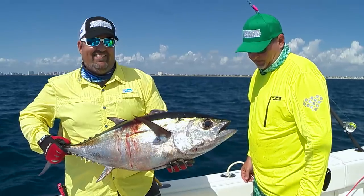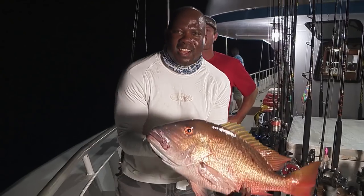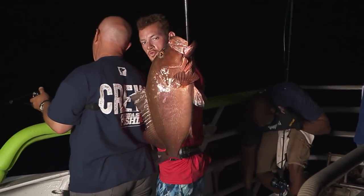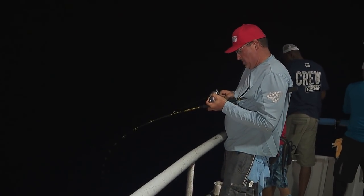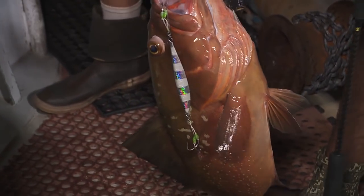Oh, yeah. On this episode of Florida Sport Fishing. Oh, look at that. Fire truck red grouper.